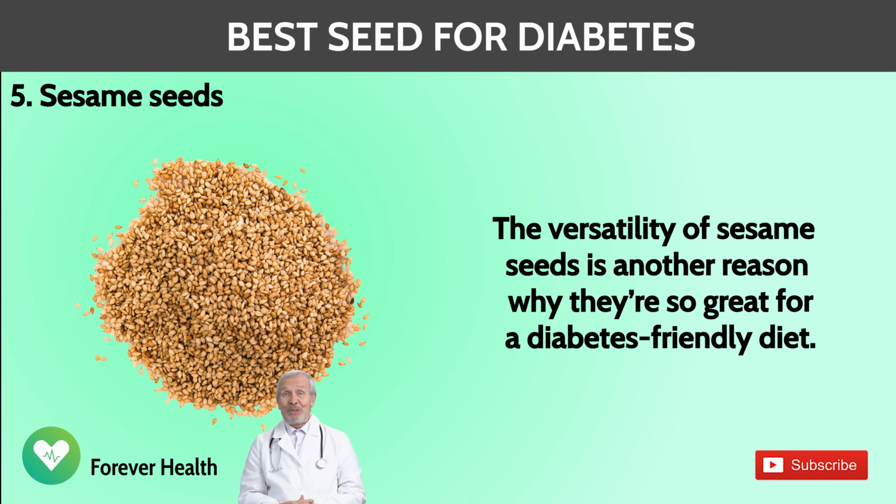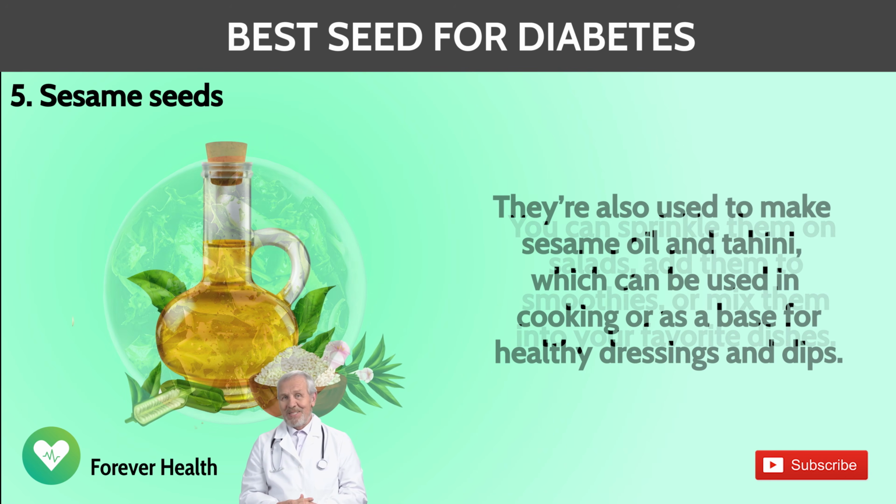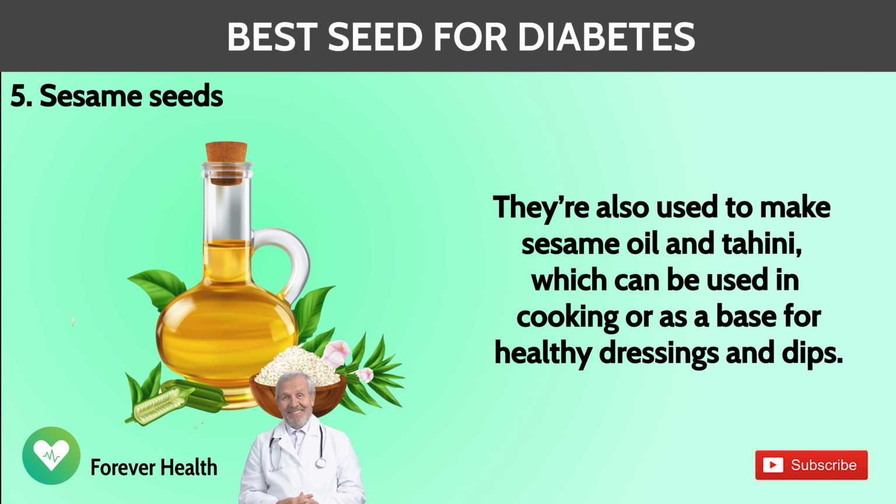The versatility of sesame seeds is another reason why they're so great for a diabetes-friendly diet. You can sprinkle them on salads, add them to smoothies, or mix them into your favorite dishes. They're also used to make sesame oil and tahini, which can be used in cooking or as a base for healthy dressings and dips.